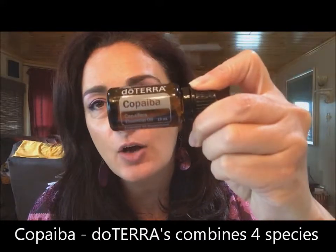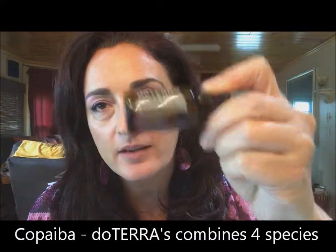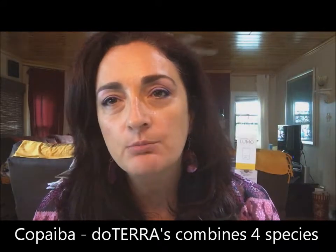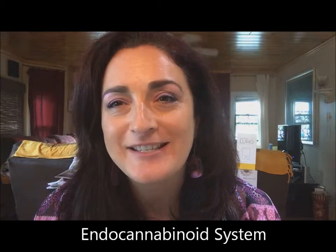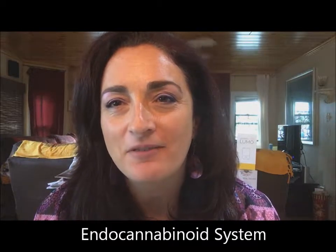That is Copaiba essential oil. It's a 15 milliliter bottle composed of four species of Copaiba. Copaiba is a resin, and it's very exciting for me for this oil to have come forth, because Copaiba oil primarily affects our endocannabinoid system. So I'll try to say that really fast.